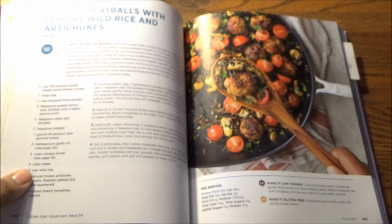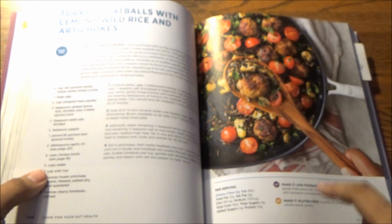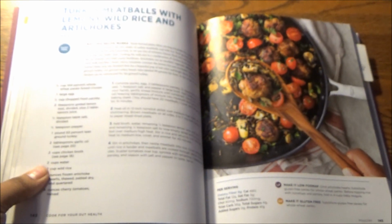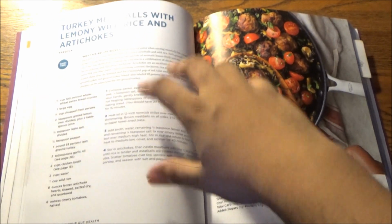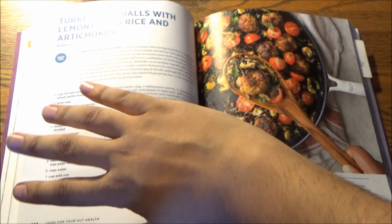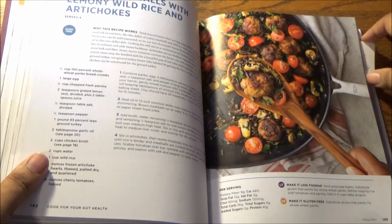We have here turkey meatballs with lemony wild rice and artichokes. You can make it low FODMAP or gluten-free, but as a whole, this is naturally dairy-free. And yes, you can eat beef and chicken in here. There are a great many recipes for those 2 proteins in here.